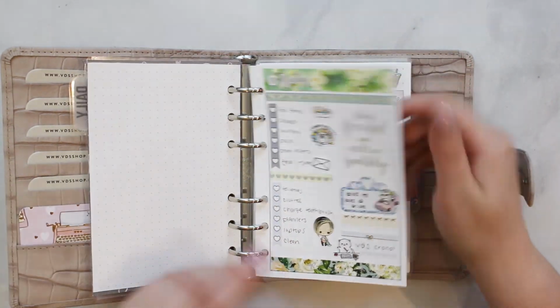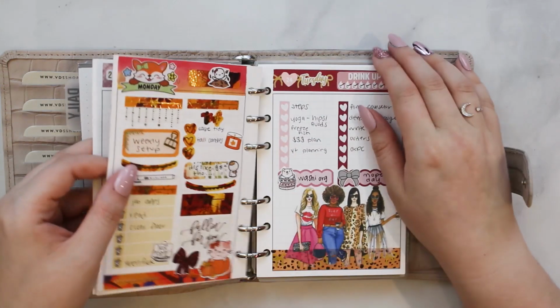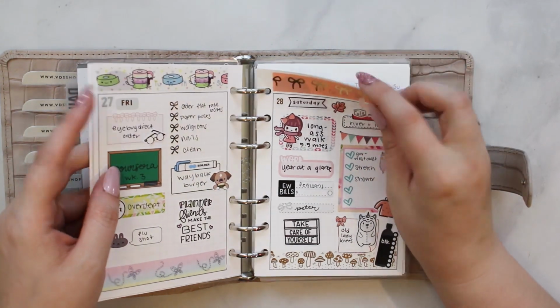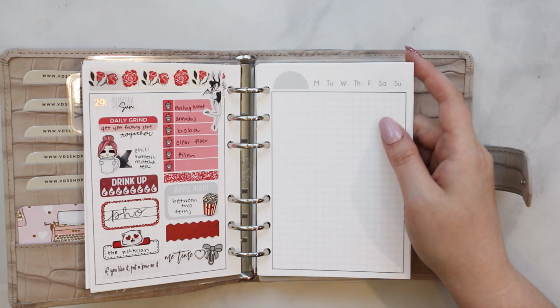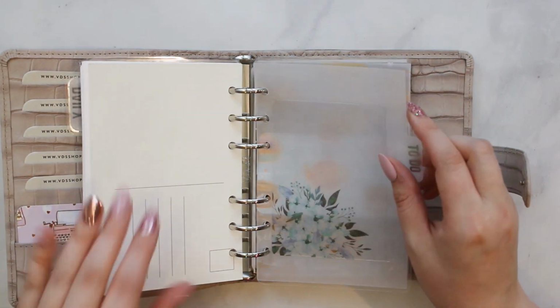Then we move on to my dailies. This is how I daily plan. I'm just going to flip through really quickly. If anyone wants to see a video of my dailies more in depth, I can definitely do that when I have a few more of them filled out, obviously. And I have to do today's because today is Monday, but that's how I track my day. It makes me really productive.